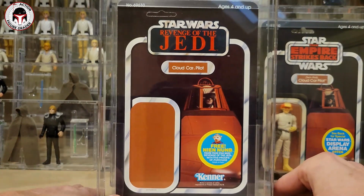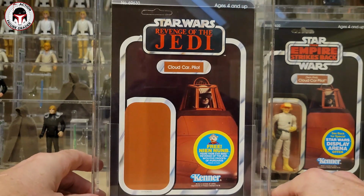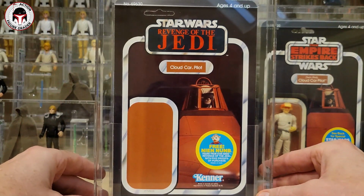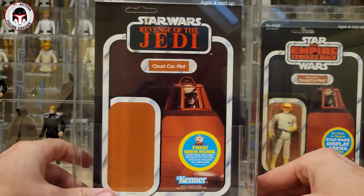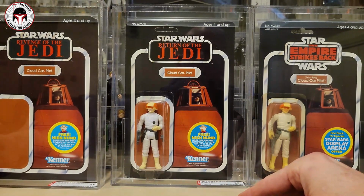I think in terms of goals for this year, it's unrealistic to probably get another Revenge of the Jedi proof card, but I'm more than happy with just having the one, and it certainly fits in nicely with my Cloud Car run, and I did add quite a bit to my Cloud Car run this year.